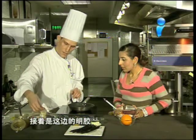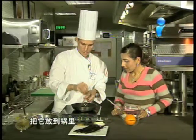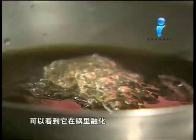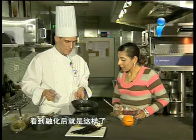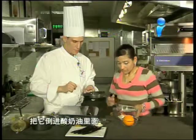So what you see here is our gelatine, which we plumped. What we do is add this here in the pan, and you see it's melting already. And you just have to stir it a little bit. Stir it around, okay. So what do we have then here, you see? Wonderful. It's exactly right.